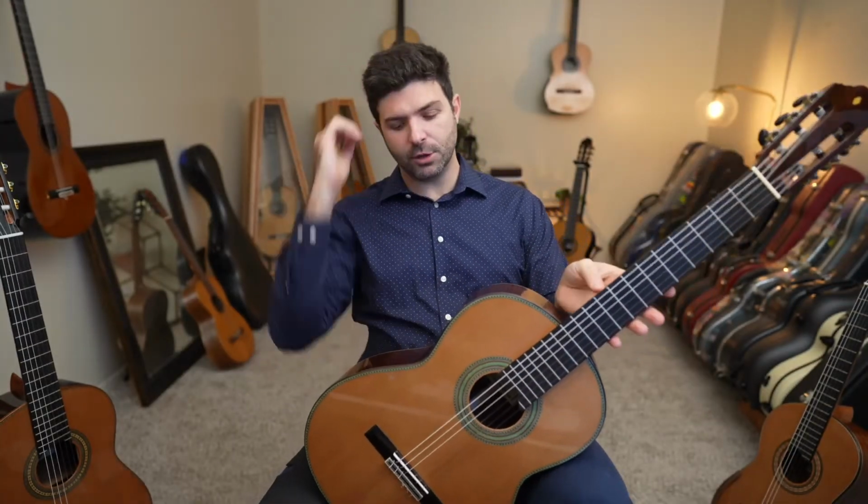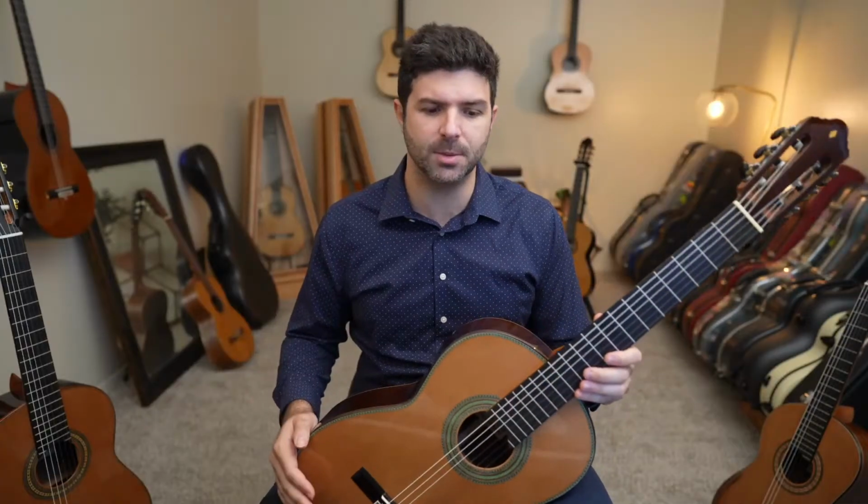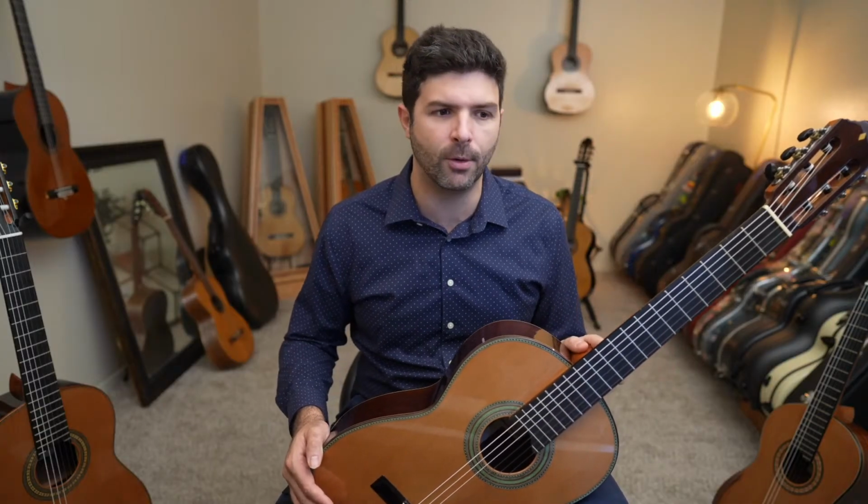And again, for those of you that are just joining, I'm going to be showing 3 guitars today that are around this $3,000 price point that I stand behind. I suggest them to music educators. I suggest them to friends of mine, students. These are all guitars that are extremely comfortable, and they are actually 3 different construction types.